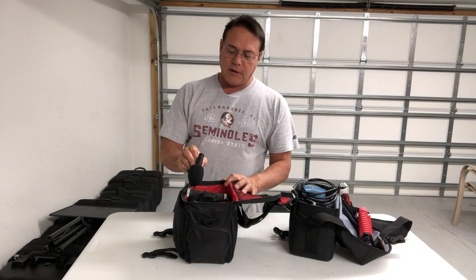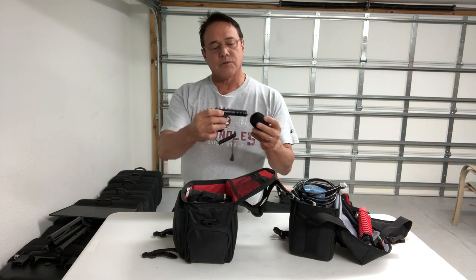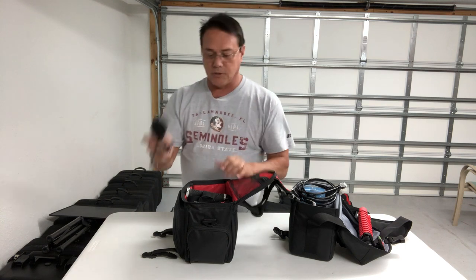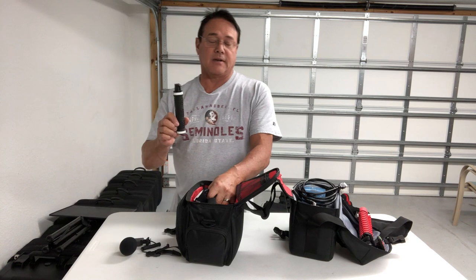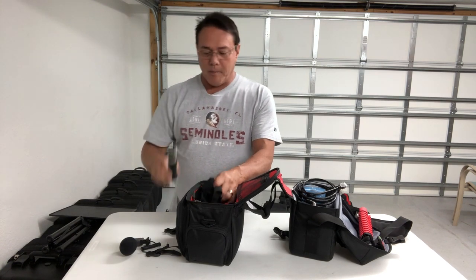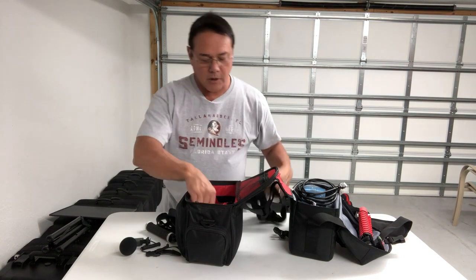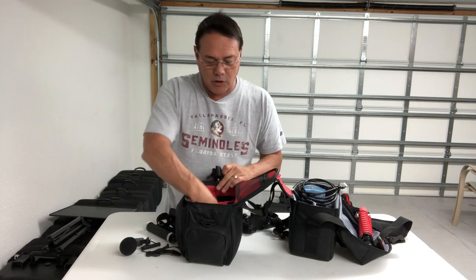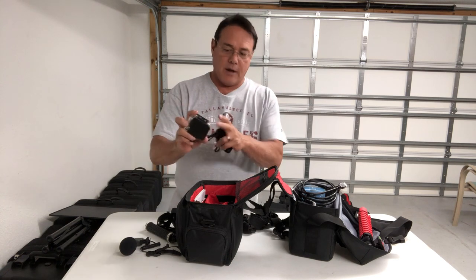This one, I have a little Ritz Gear shotgun microphone, so it's great. You can hook it onto a camera hot shoe. Homemade for that, but that's a GoPro mount. You know, I got a GoPro head harness, GoPro chest harness, lots of different GoPro mounts. In here, I also have a GoPro Hero with a dive housing on it.